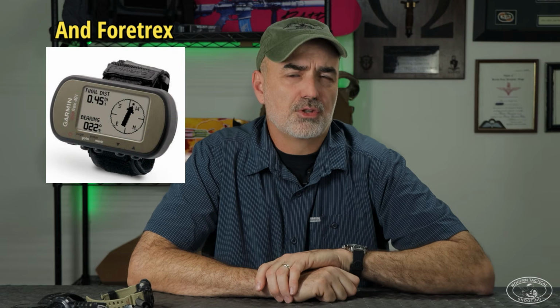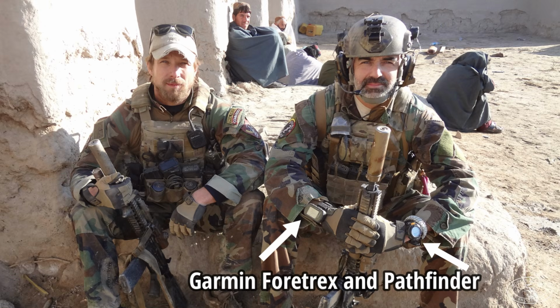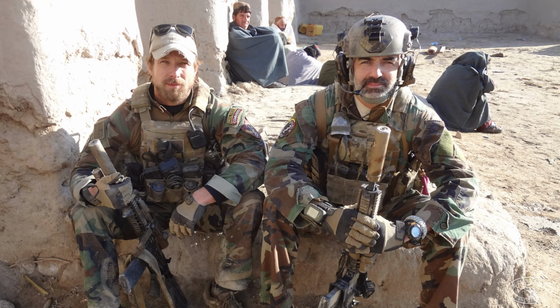During my deployments, I didn't carry a lensatic compass on me. That's good for when you're doing land nav training. Nobody carries those in combat and land navs off of a lensatic compass. We used Garmin E-Trexes at the time, but that watch was a great backup. I could just wear it on my wrist, and as I was land navving around or basically patrolling on missions, you use dead reckoning, and I can get a quick azimuth with that watch and check the elevation, and you can pretty much tell where you are at.